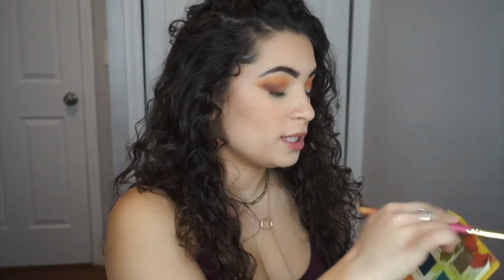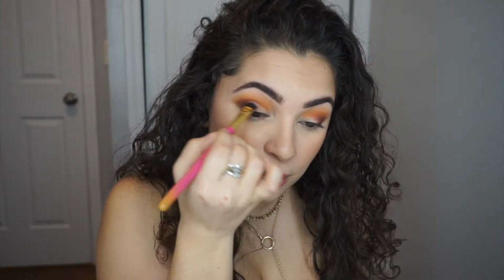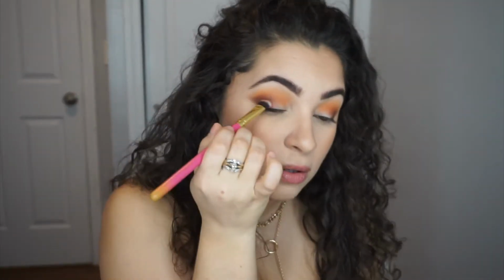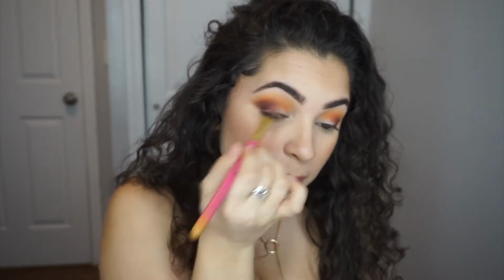This brush and the color Guantanamera, and I'm just going to intensify just a little bit more on the outer corner between Guantanamera and Cafecito, just to blend it out a little bit more.